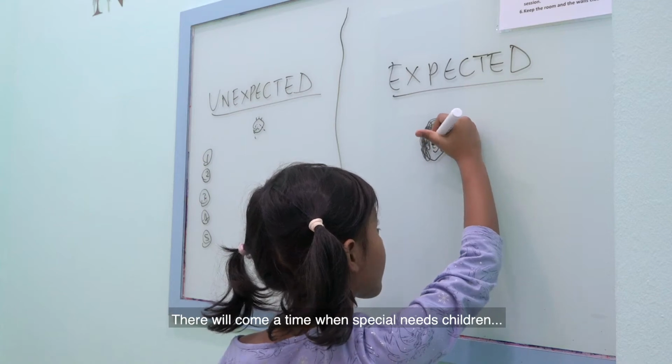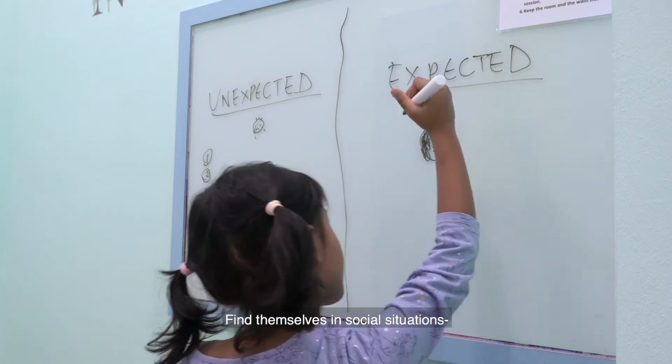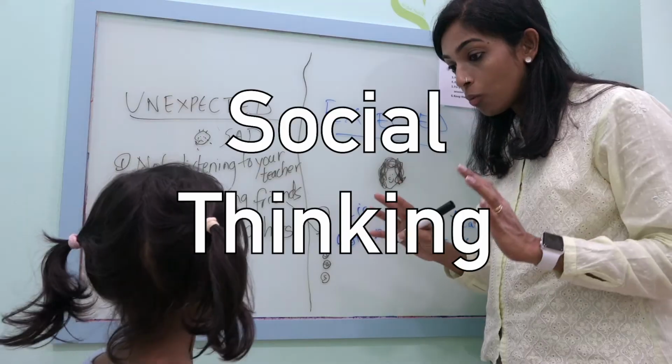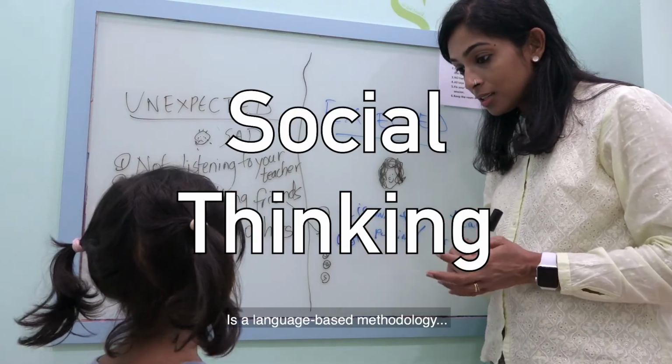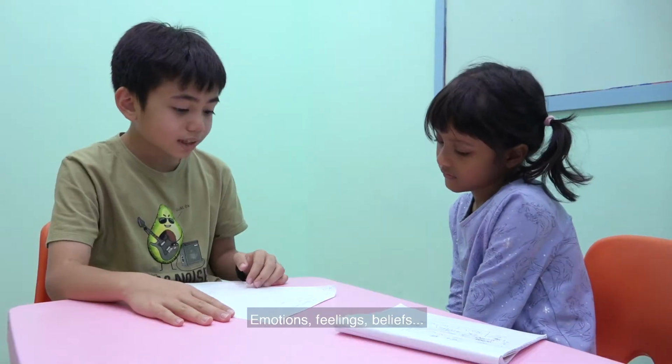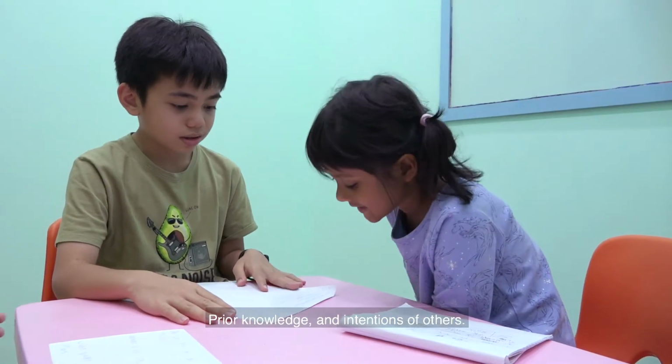There will come a time when special needs children find themselves in social situations that require more than just basic conversational skills. Social thinking is a language-based methodology that teaches children the ability to consider the points of view, thoughts, emotions, feelings, beliefs, prior knowledge, and intentions of others.